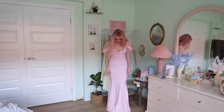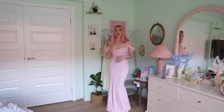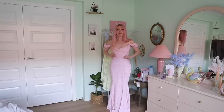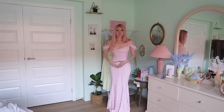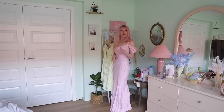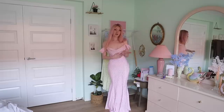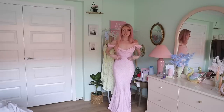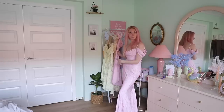So I wasn't sure about this one because obviously what I really liked about these was that they were tight around here, but then they flared out. Whereas this one is tight all the way, which I never feel comfortable wearing dresses like that. This is the only dress so far to not have any boning through the waist area. And it's also an unusual fit because it feels quite baggy around my waist, but then it's quite tight around my hips.